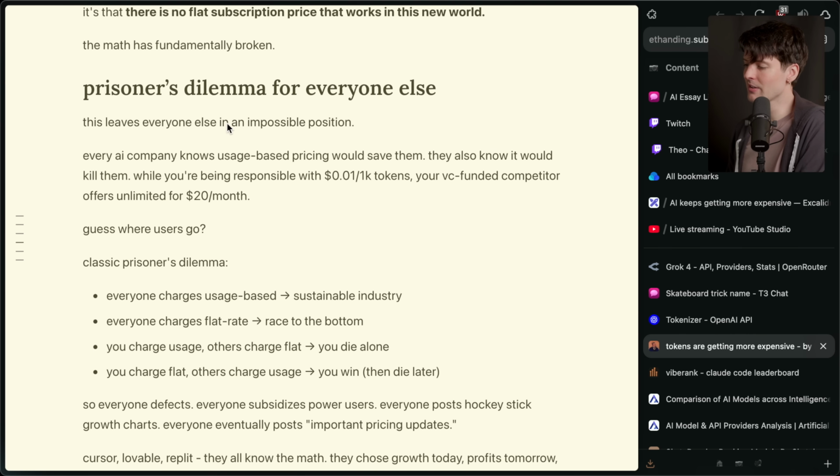This leaves everyone else in an impossible position. Every AI company knows usage-based pricing would save them. They also know it would kill them. While you're being responsible with 1 cent per 1,000 tokens, your VC-funded competitor is offering unlimited for $20 a month. Guess where users go? I covered this in the Gemini CLI video.